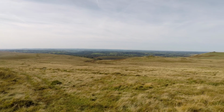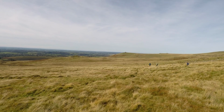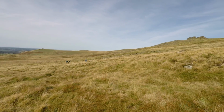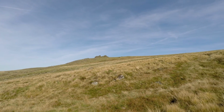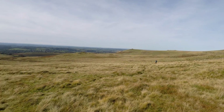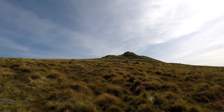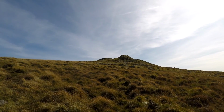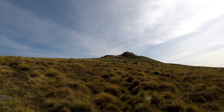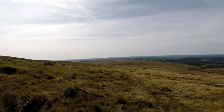Bit of an update. Just walked from Arms Tor. A few walkers out and about. Bit boggy down that way. We got through it alright, wasn't too bad. So, there's Hare Tor. That's where we're going. Going to stop and have some lunch. We're both hungry. I'm thirsty. Get the new cook set out.